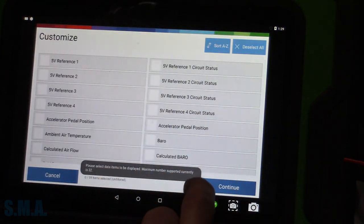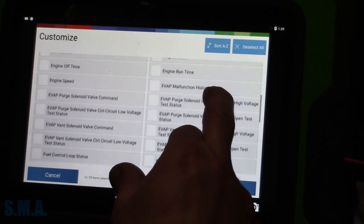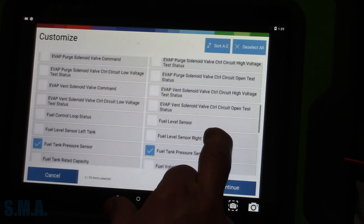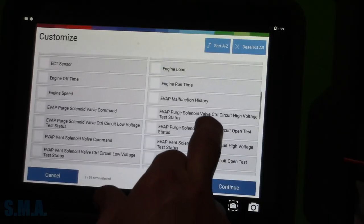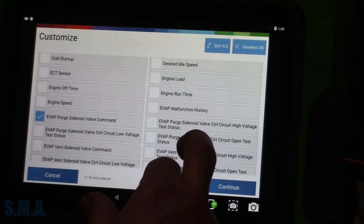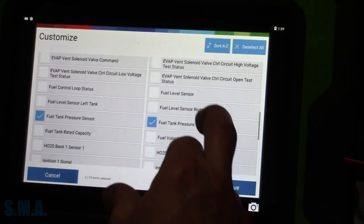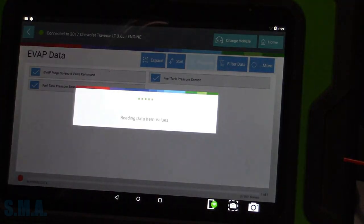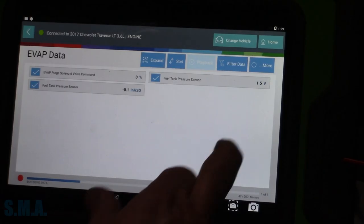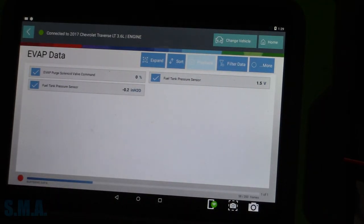Hopefully we get in here before the purge turns on. What do we want here? We want tank pressure, and we want EVAP purge command. We know our vent is open, so we don't really care about that. And here we are at 0.0 inches, and it's running. And the purge is at zero, so that's good. That's what we would expect. Like I say, that 1.5 volts.